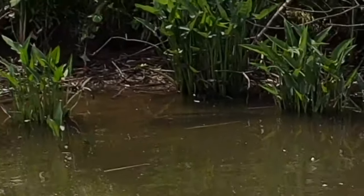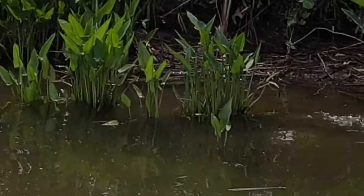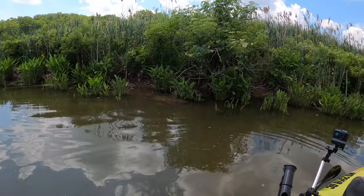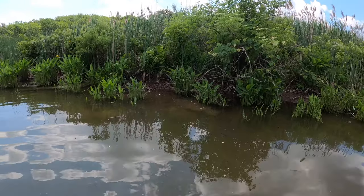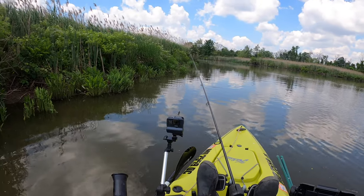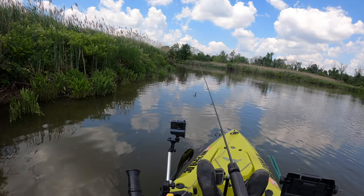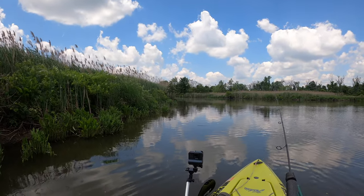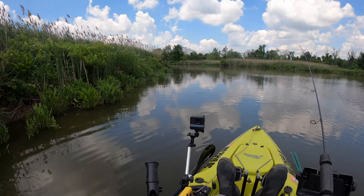Oh, there's a big snakehead right here. Oh my god, oh my god, oh my god. There it is. I don't know if you could have seen that. A huge snakehead right there. I cast right on top of him. Like I said, these areas look snakeheady, but apparently they're not. That was a really big one. Well, by big one, I mean it was probably 29, 30 inches.